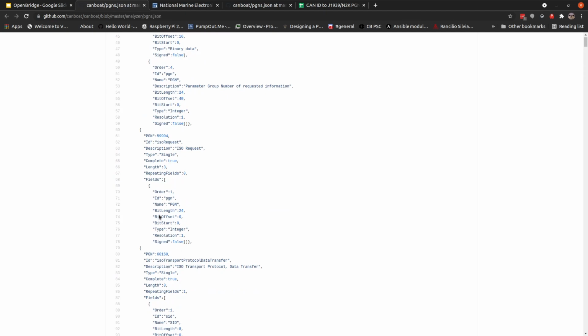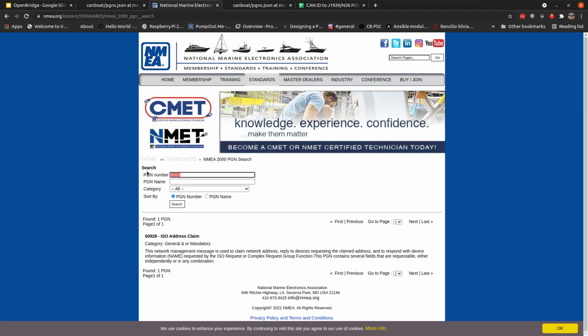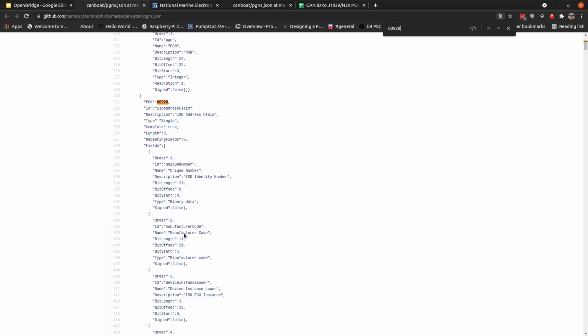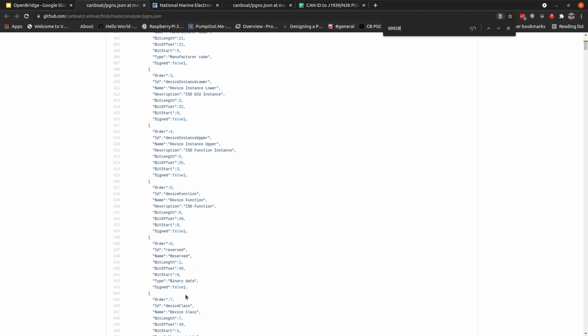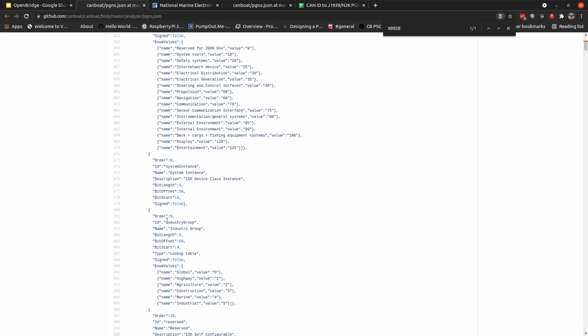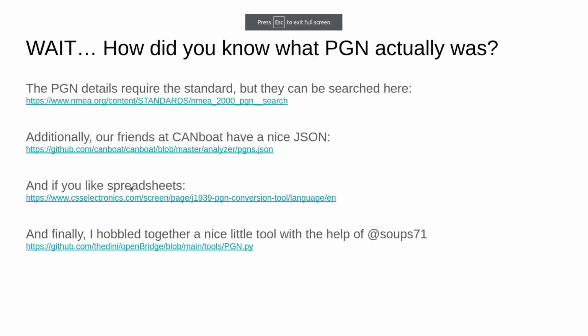You go to the next, ISO request, and you can see the same number. What was the number that we used? 60928. Okay, so it just gives you a little bit more context. If we do a Control F and put in our 60928, you'll see ISO address claim. You can go through and see there's a manufacturer code, device instance lower, device instance upper, reserved, and it gives you a very nicely broken down section as to how you would set these bits if you wanted to write on the bus, or how you decipher them if you want to read on the bus. So again, hats off to the CANboat team and everyone that's contributed there.